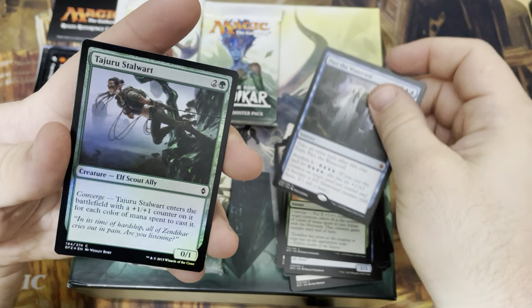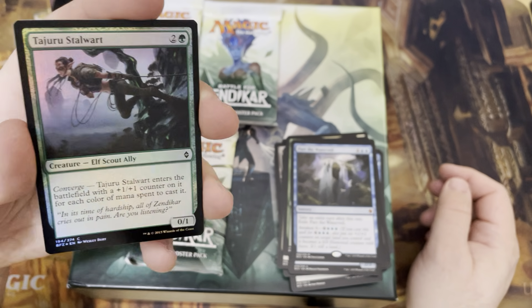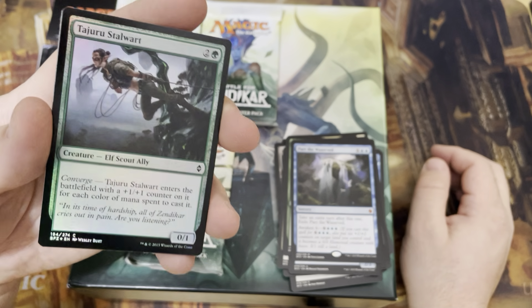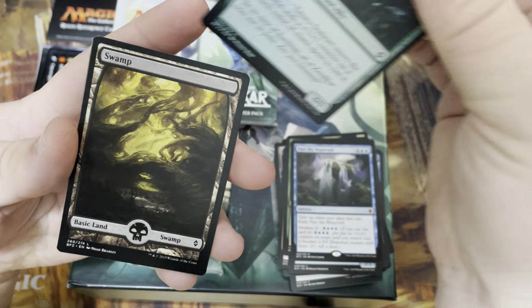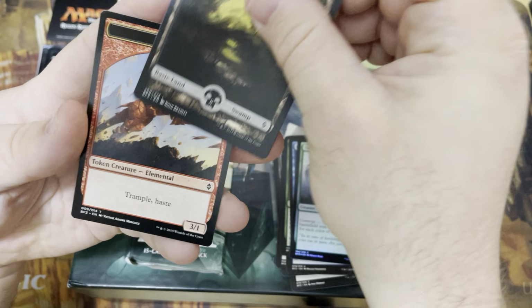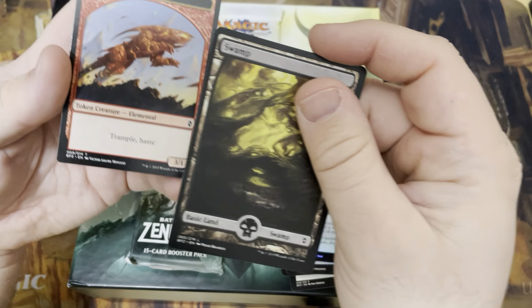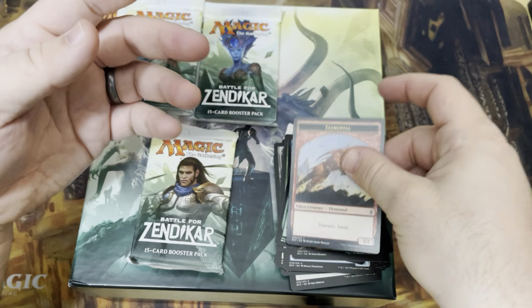I'll take it. And oh, we have a foil. Tajuru Stalwart. Got a foil. That's definitely going to be the card that I'll include, I make sure I at least include one if I have foils for my cube. So I'll take that every day. And a swamp. Could we get one of every basic or full art land in our packs? That would be really cool if we did. So we've got forest and swamp already. Okay, and then an elemental token.